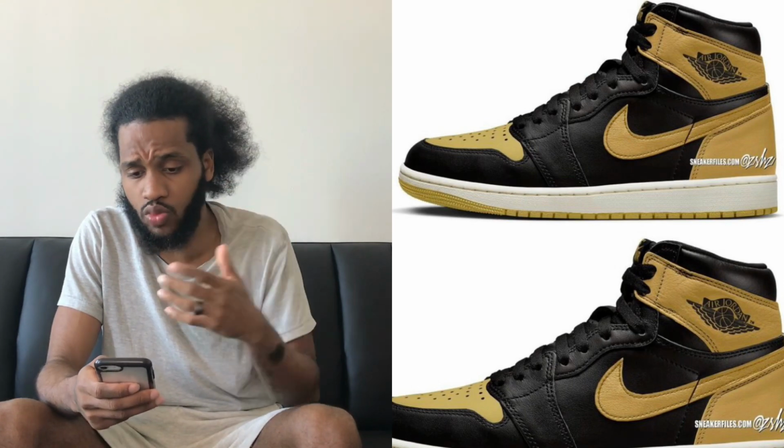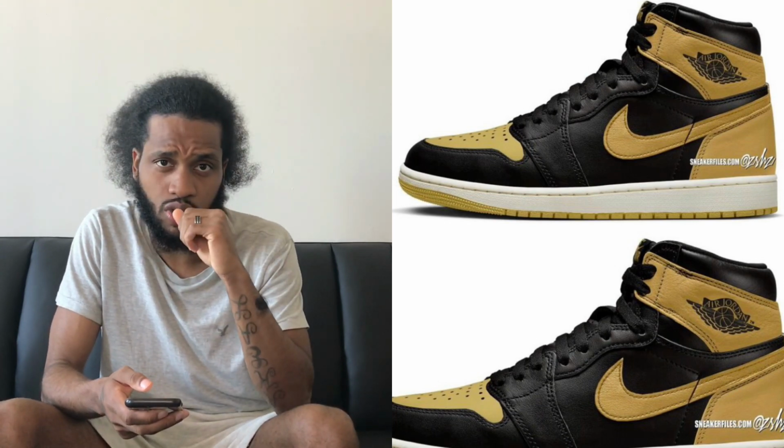Now, next up, we got the Air Jordan 1 Metallic Gold. These are going to be released in fall 2024 as well, and retail is 180 on these. Now, I feel like when it comes to Air Jordan 1s, it is definitely a hit or miss as far as the colorways. Many people went crazy for the UNC Air Jordan 1s that we had this year, along with the Air Jordan 1 Palominos.